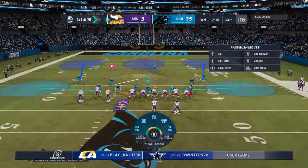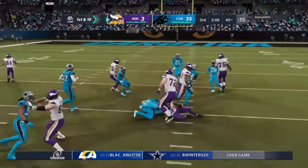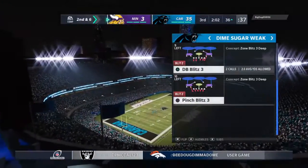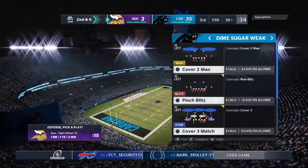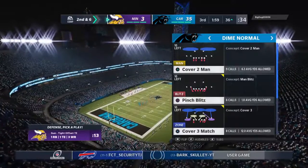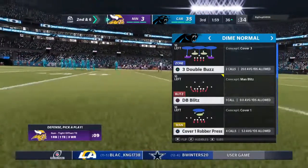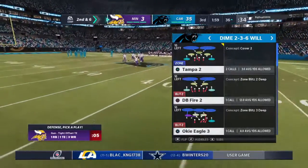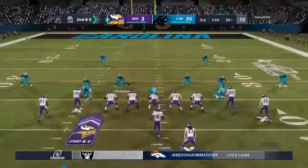1st and 10. From the gun, it's a give to Cook. They'll wind up getting 4 down to the 36. All things considered, they have to feel pretty good about getting that type of a gain, considering the blitz that they just had against them. The run got 4. Now they deal with a 2nd and 6.